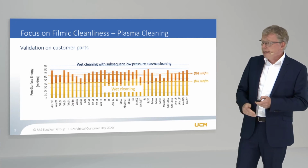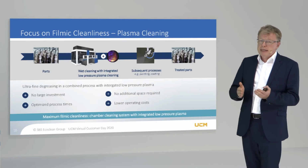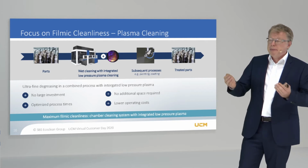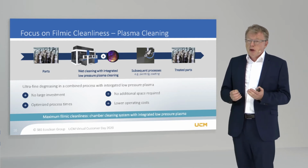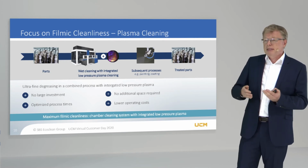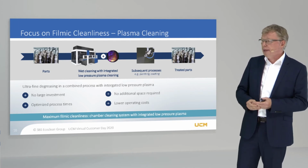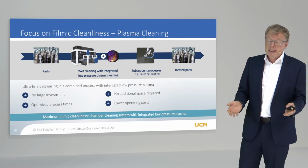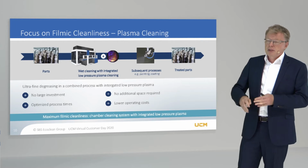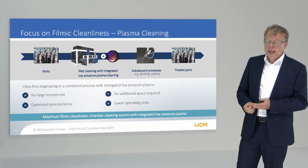Big advantage again of the system I showed you here is we have it integrated in one of our machines. So for you as a customer, it's not a big investment. We have an optimized process time. It's just 1 minute more. We don't need time for putting the parts into another machine, into a plasma machine. You don't need additional space for a second machine, for a plasma cleaning machine. And so altogether, the operation costs and the invest costs are relatively lower.